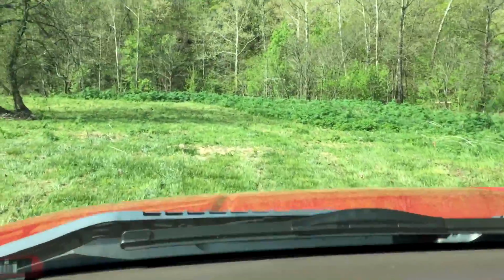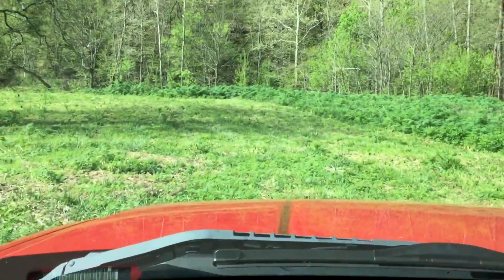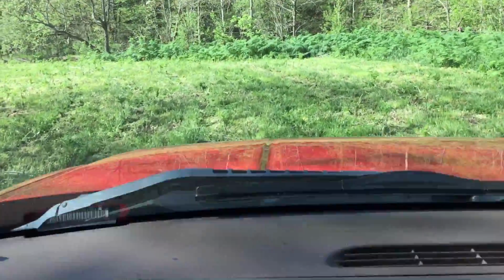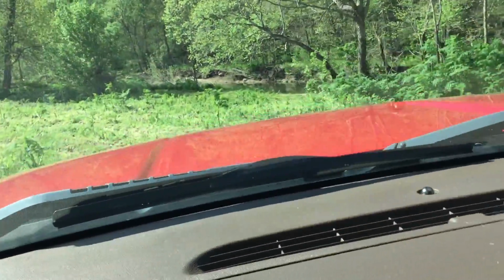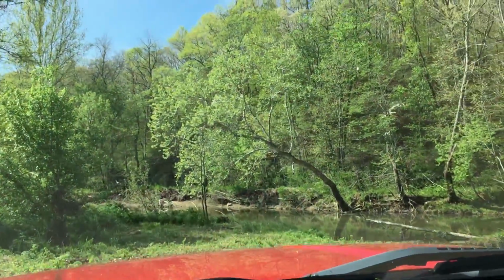In fact, this last year, we had a really big flood, and the neighbor down the road, who's lived here literally over 50 years, said it was the biggest he had ever seen. And it's probably why some of those trees are pushed over. But there's the North Fork River.